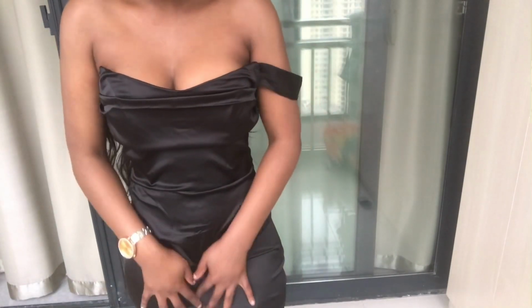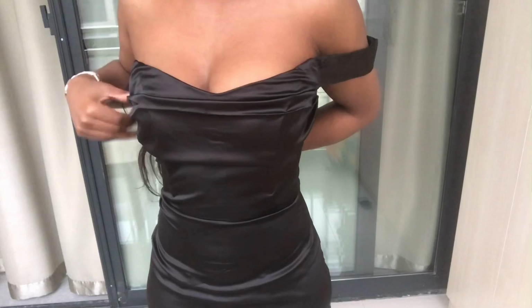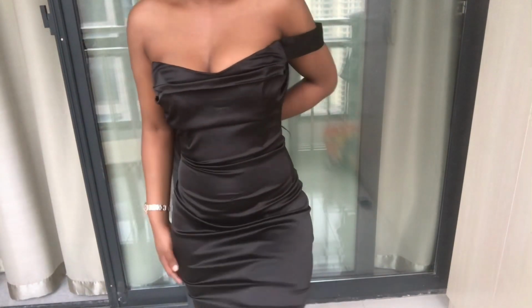And guys, I'm shooting. And this is how it looks. I love it, but I'm gonna get it tailored because I just wanted to snatch my waist and probably get this wire figured out and how they can fix it. But other than that, I think the dress is true to size, it's true to quality. I love it.